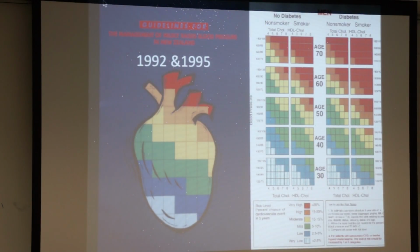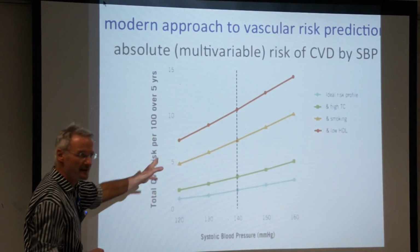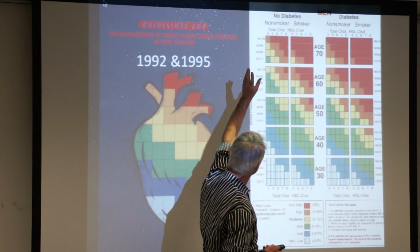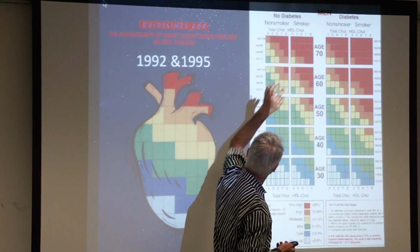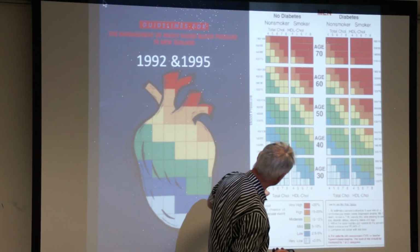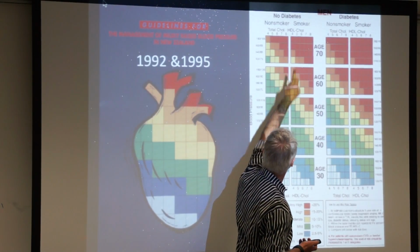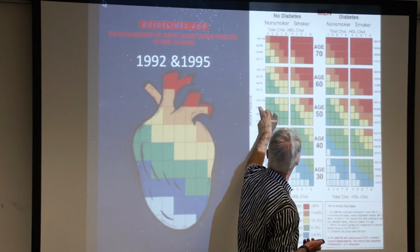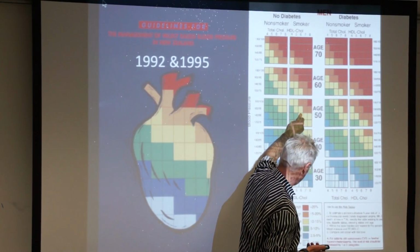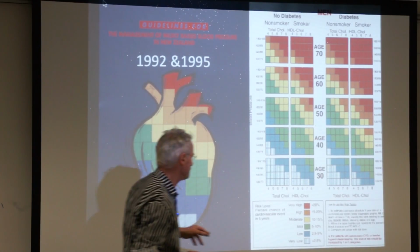During the 1990s, I developed these risk charts, which basically take this data and put it on a simple chart. There's one for men, one for women, and each block represents a different age, with blood pressure up the vertical axis and lipids across the horizontal axis. For example, you could take a 50-year-old male smoker with a blood pressure of 160 over 95 and a total cholesterol to HDL ratio of 6, and that yellow means their 5-year risk of a cardiovascular event is about 10 to 15%.